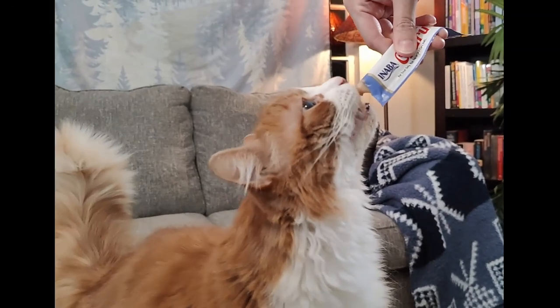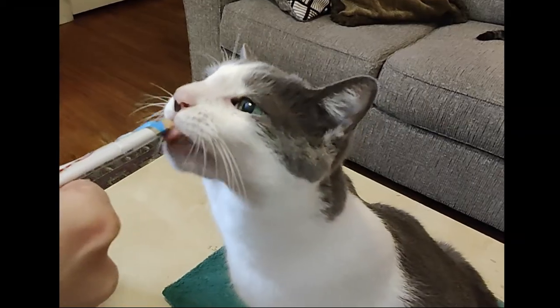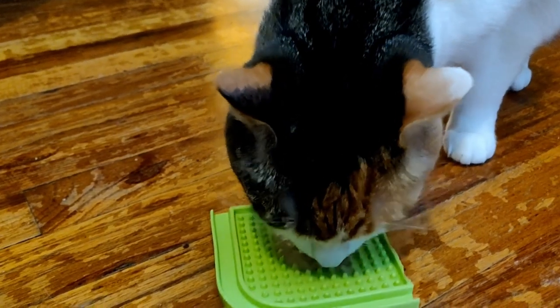Lickable treats. When it comes to lickable treats, Inaba Churu is the most well-known. They offer a variety of flavors. Most cats can't refuse it. If your cat doesn't lick directly from the squeeze tube, try offering it on a lick mat or in their regular food dish so they recognize it as edible.